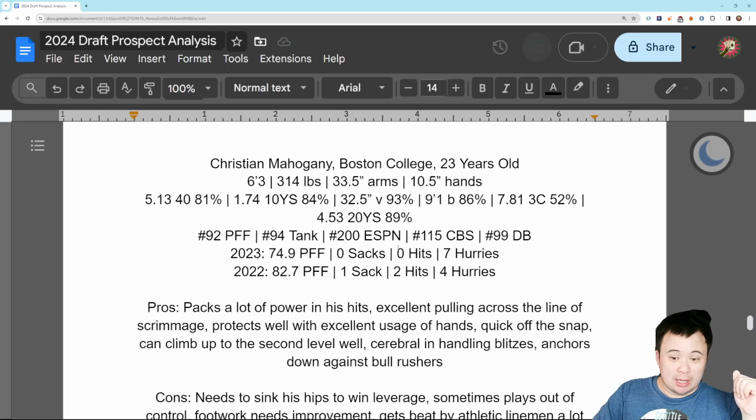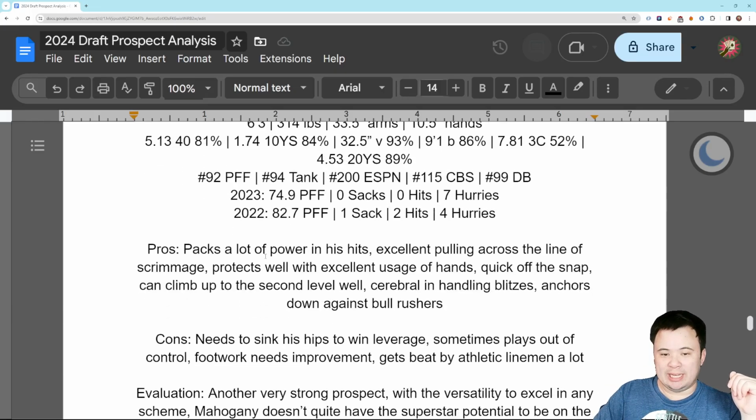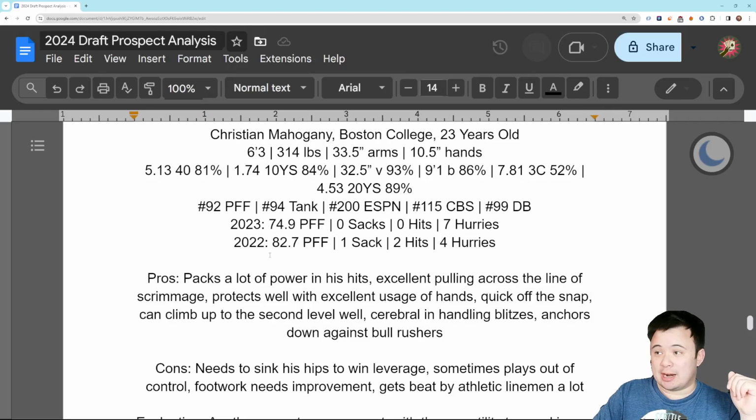Last 2 years, he's played well, not allowed a lot in pass protection, allowed a grand total of 7 pressures in 2022 and 7 pressures in 2023. So been pretty clean, been pretty good in that regard. He's got a lot of power in his punches. He's got a lot of power when he hits. He packs a lot of power when he makes contact with the defender.